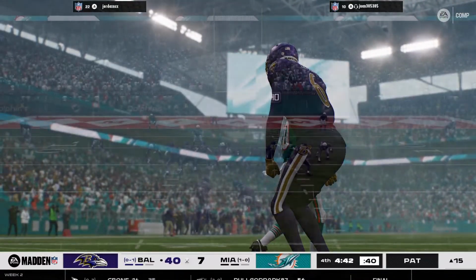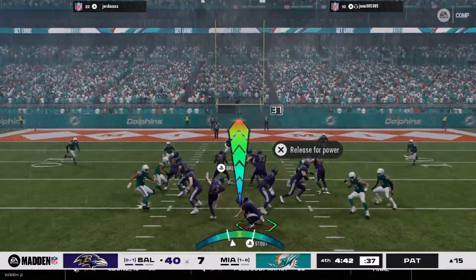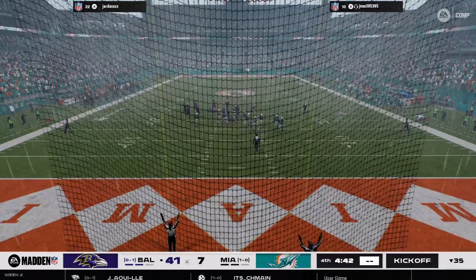The Ravens keep running away with this. PAT effort coming up. Bad weather doesn't affect that extra point. It's good. And the Ravens grow their lead yet again.